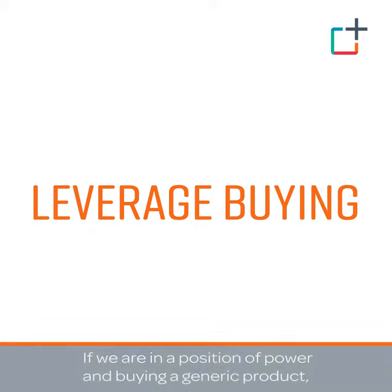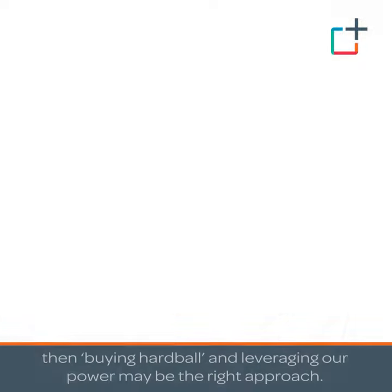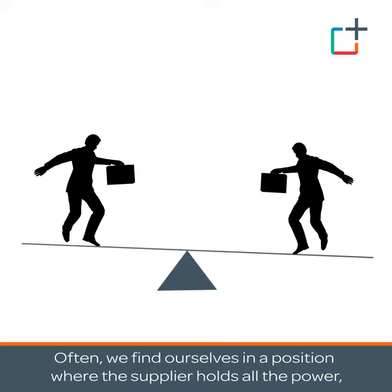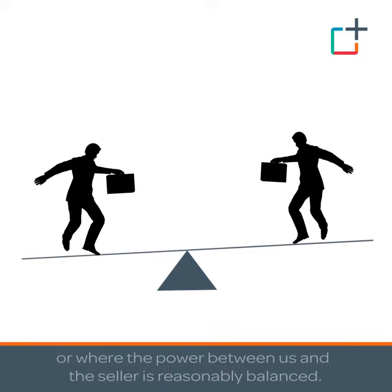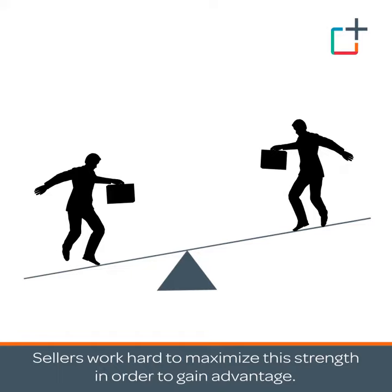Leverage buying. If we are in a position of power and buying a generic product in a mass market with many providers competing for our business, then buying hardball and leveraging our power may be the right approach. Effective buying is about understanding our position and the power we might have before we buy. Often, we find ourselves in a position where the supplier holds all the power and our choice or alternatives are limited, or where the power between us and the seller is reasonably balanced. Sellers work hard to maximize this strength in order to gain advantage.